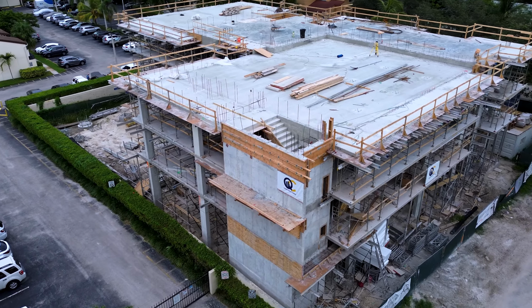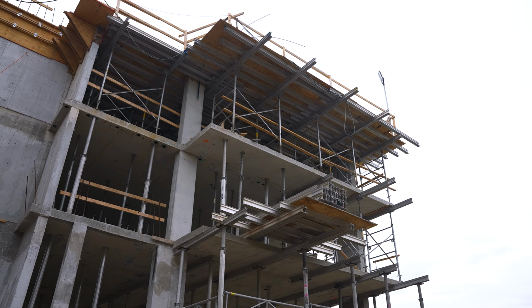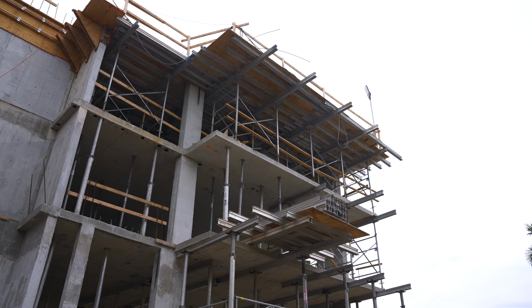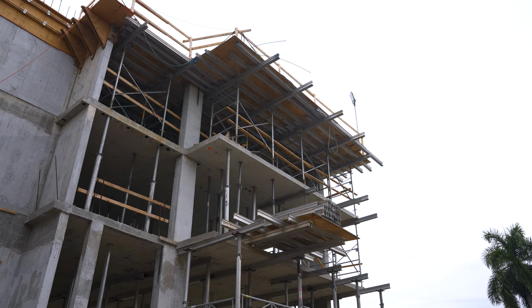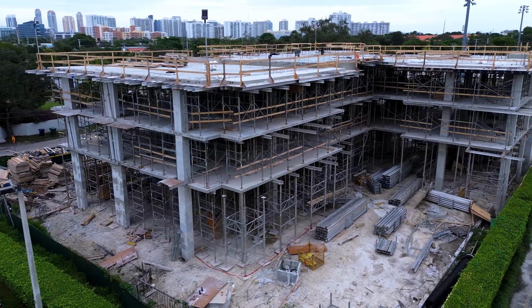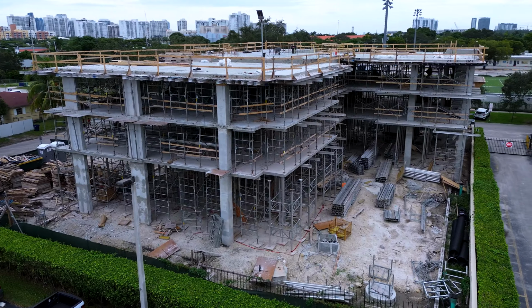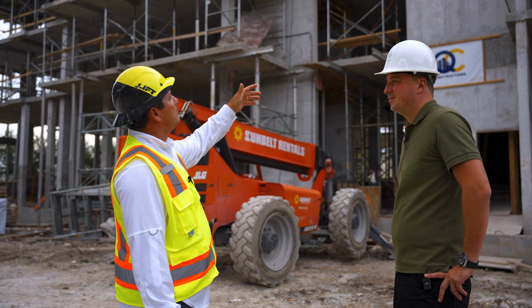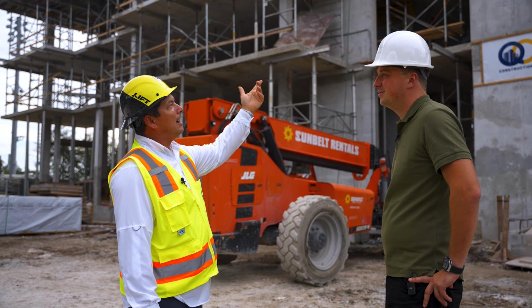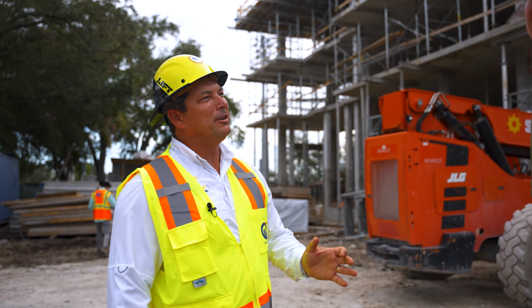The hard floor was the first floor. It's a higher elevation, and we have to go higher. Once that is done, it's kind of repeat work, because the third floor is about a mirror of the fourth floor. Exactly. We just get all the shores, we do the form, put the concrete, and we're doing the fourth floor now. The fourth floor is a little bit complicated.